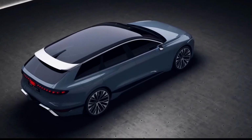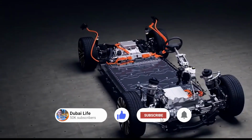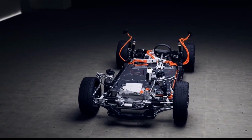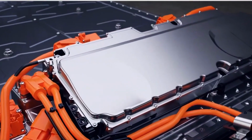The new Audi A6 e-Tron comes with a 100 kWh battery. That's slightly larger than the 93 kWh battery you get in the e-Tron GT, but smaller than the 108 kWh battery in the Mercedes EQS. We're talking just a few kilowatt hours here and there. Audi says this new electric A6 will have more than 435 miles of range.